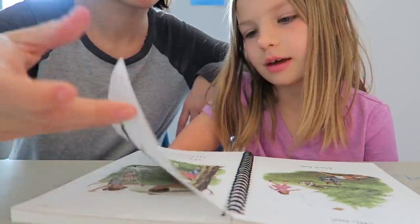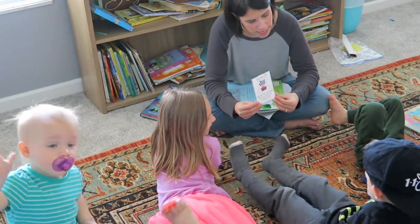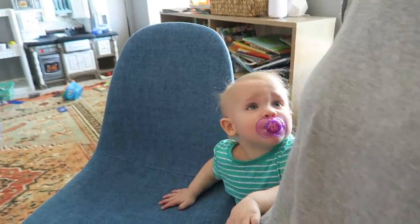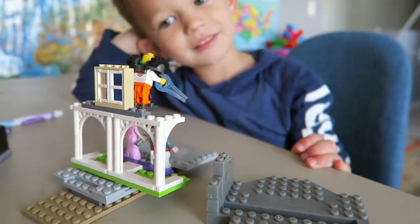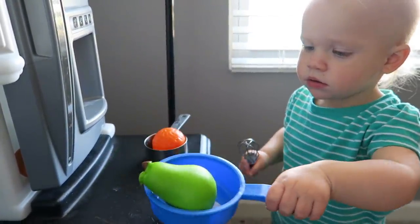We focus most of the schooling on the oldest two that are 5 and 6, but we still have to juggle naps and attention between all four as well. So sometimes it can seem kind of chaotic. It's definitely not perfect, but I just wanted to give you guys a glimpse into what we do when we start, how I juggle giving attention between all the little ones and all that stuff. So I hope you guys enjoy today's video.